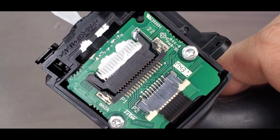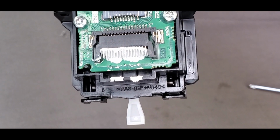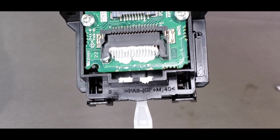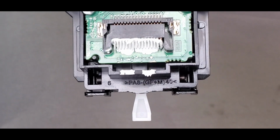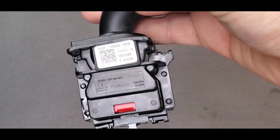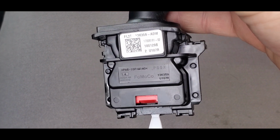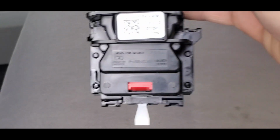Oh, look at this. So, where'd that go? Right there. Look at that. PA6, glass fiber plus something else, 40%. If you know what that M stands for, hit me up in the comments. I'm not sure what that is. Let's see if we can find a part number. Assembled in Mexico. That's probably why it won't work.